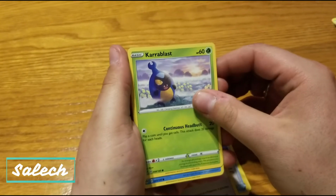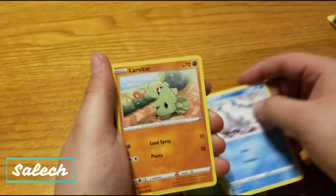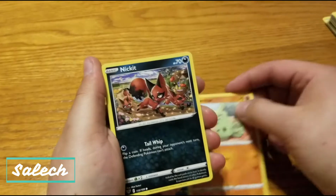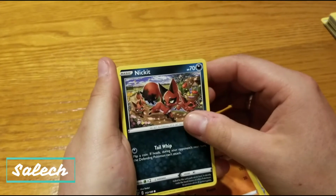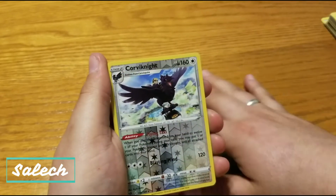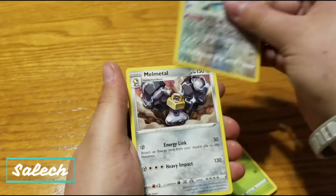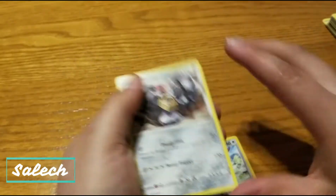Ooh, Karrablast. Here's Daramuka. Larvitar. I love Larvitar. Nickit. What? Bounce Sweet? There's another Corviknight. Yeah, we're following a good card right there. Got another one? And the Mail Metal. The Mail Metal's actually really good. That's a really cool part.